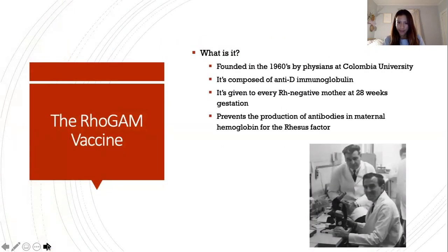What is the RhoGAM vaccine? It was founded in 1960 by physicians at Columbia University. It's composed of anti-D immunoglobulin, which is the rhesus factor. It just shows that if the antibodies are given to the mother before her body has a chance to produce them, it's not as lethal.